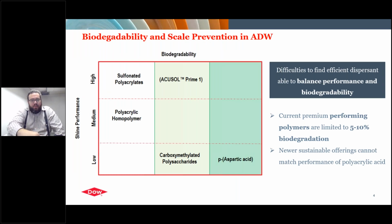As you can see here, comparing both the shine performance and the biodegradability profile of the dispersants on the market today, it's very difficult to get both high performance and improved biodegradability. You can see here the current materials on the market today in the white column are polyacrylic acid homopolymers or the sulfonated polyacrylates that I showed on the previous slide. These can have a medium to high level of performance, but are really limited to maybe 5 to 10% biodegradability.